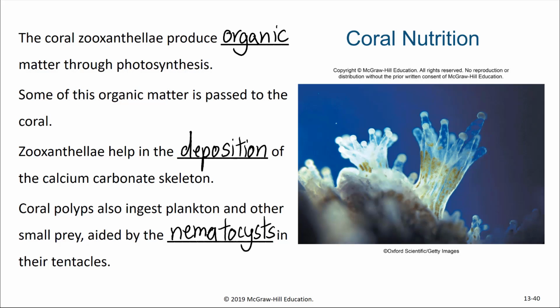In their tentacles, there's some debate as to whether the coral polyps might be collecting zooplankton to provide nutrients for the zooxanthellae to allow them to photosynthesize more.